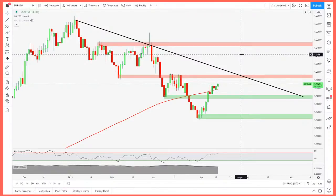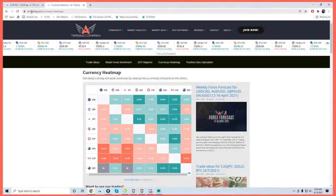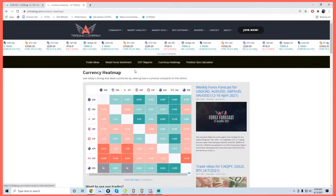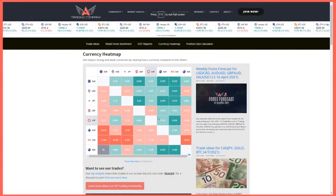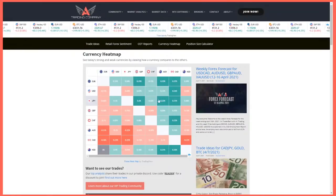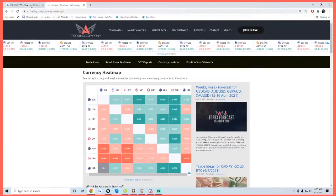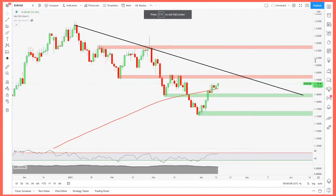So let's start with euro dollar. I said we just looked at the heat map. By the way, for those of you who want that, anytime you want, you can head over to a1trading.com and go to the currency heat map. You can check it out and see what's moving on any given day. It shows you an overall view of the daily motion in the markets. I like it because it gives me an idea of where to look in terms of what is moving.